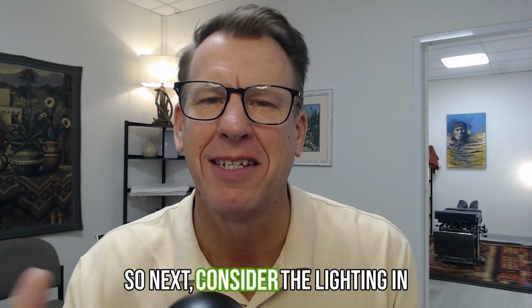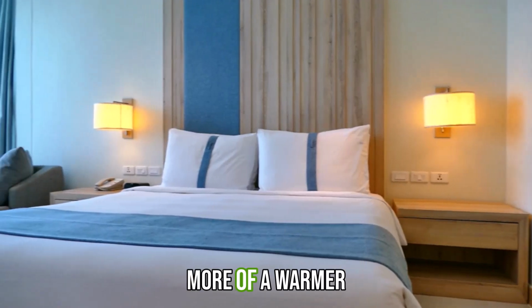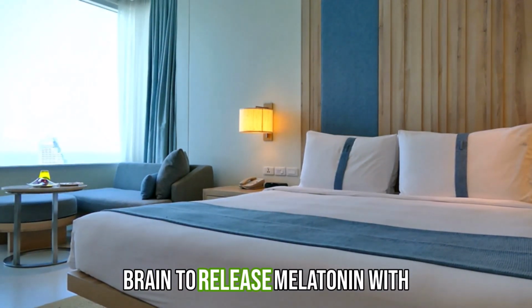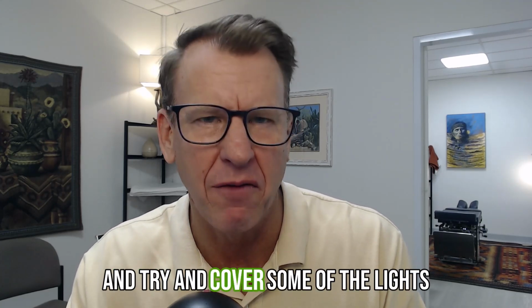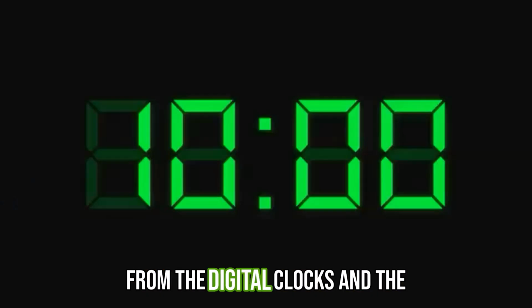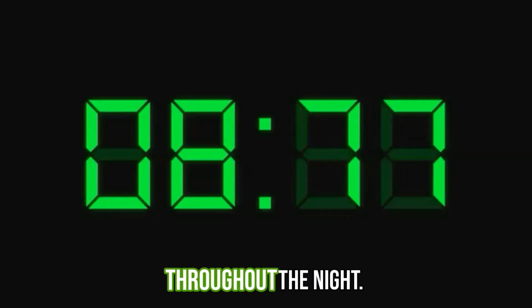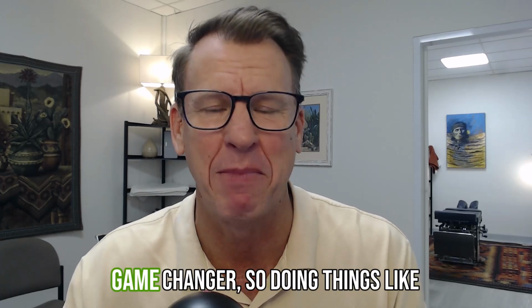So next, consider the lighting in your room. Change your bulbs to more of a warmer tone. That warm light can signal your brain to release melatonin, which helps us sleep. And try and cover some of the lights from the digital clocks and the phones that might be shining throughout the night. Your pre-sleep routine can be a game changer.